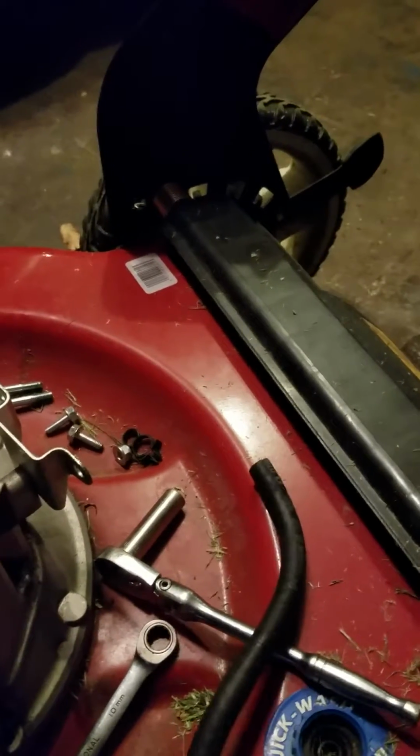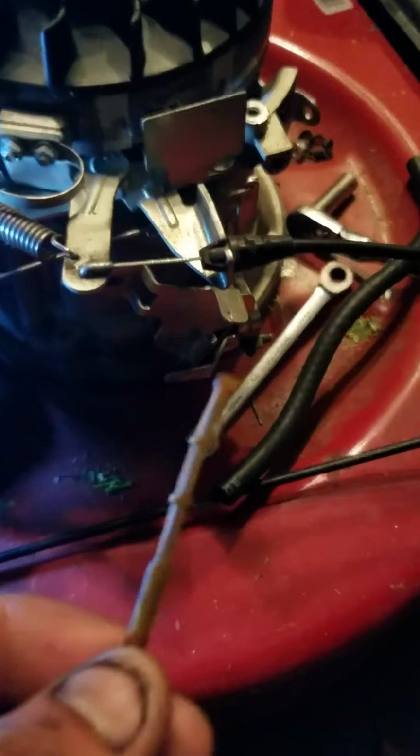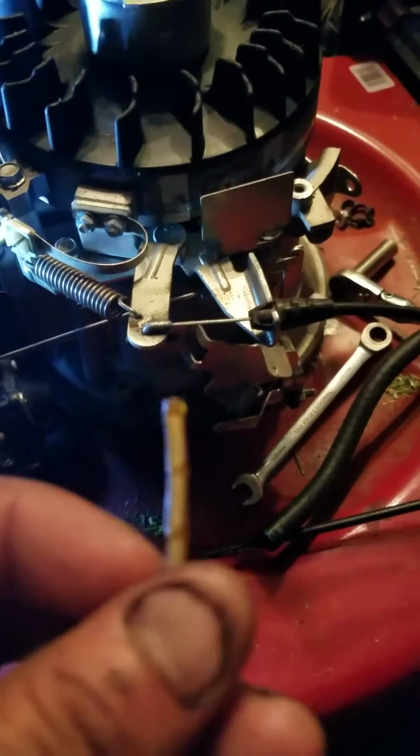So I decided to take off the fuel tank, which is laying right here, and then I disconnected the fuel line from it. Well, what I found, Kohler makes a fuel filter. Let me see if I can show it to you. This is the fuel filter. And on this end, there's an opening right there. If you blow into it and no air is coming out through here, that means it's clogged up and it's dirty.